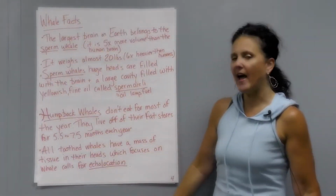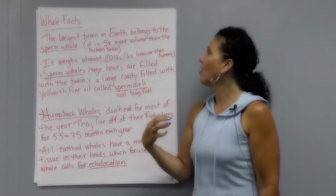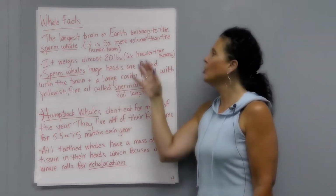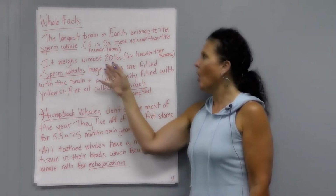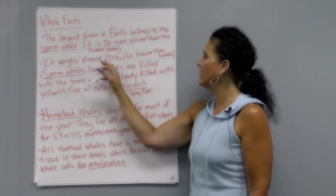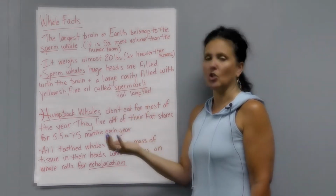Here are some whale facts. Just like we had fungi facts, we have whale facts. The largest brain on Earth belongs to the sperm whale. That brain is 5 times more volume than a human brain, and it weighs almost 20 pounds. Our brain weighs 2 to 3 pounds, so that's about 6 times heavier. It would be 10 times heavier if ours weighed 2 pounds. But it's really heavy, and it's dense and large.